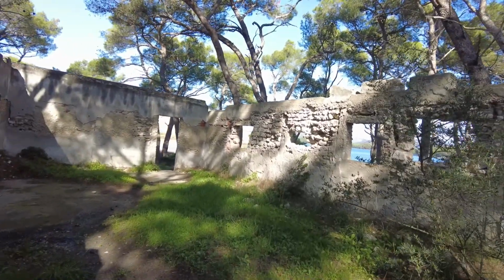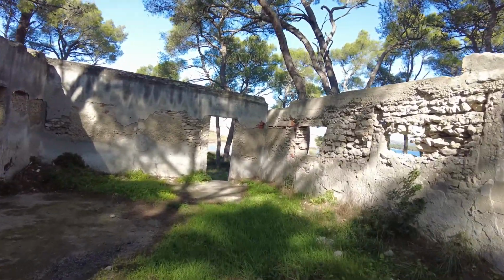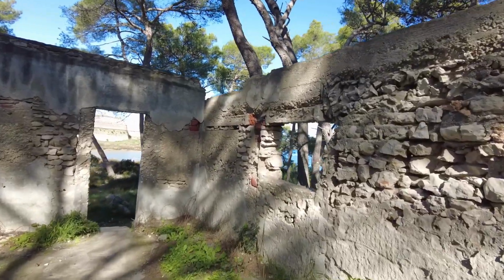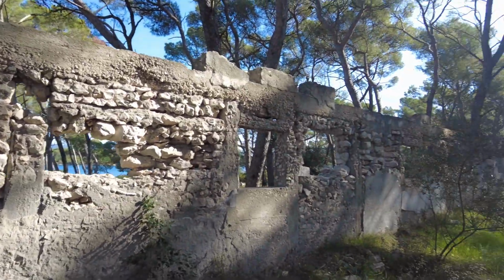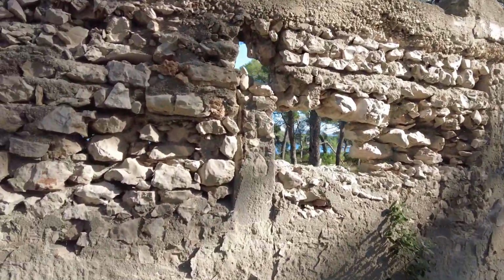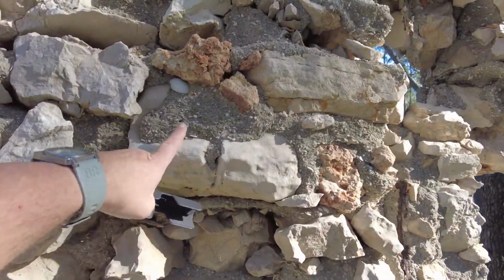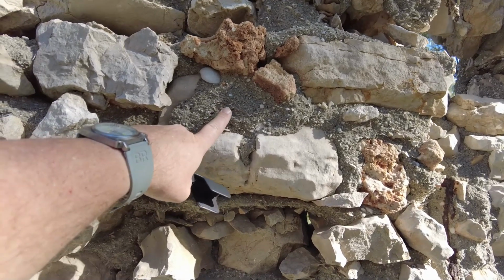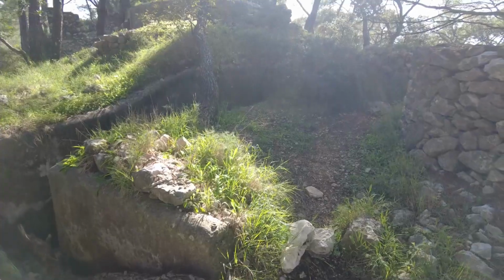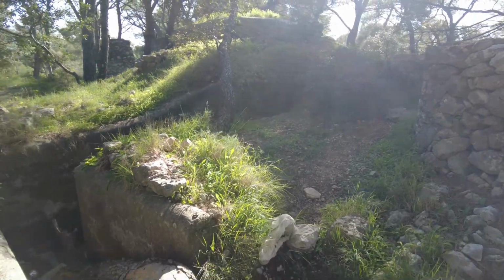I guess a historian or a person more knowledgeable about architecture can give us more insight. But I am inclined to think this is a little bit older than usual, because the mortar, I don't know if I can point to that correctly, the mortar's full of seashells. Now, I'm not sure what era this was built in.